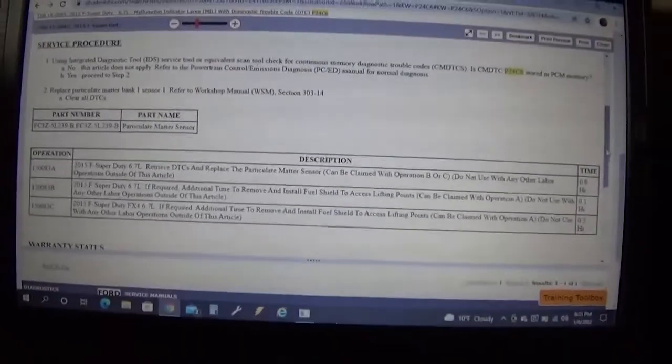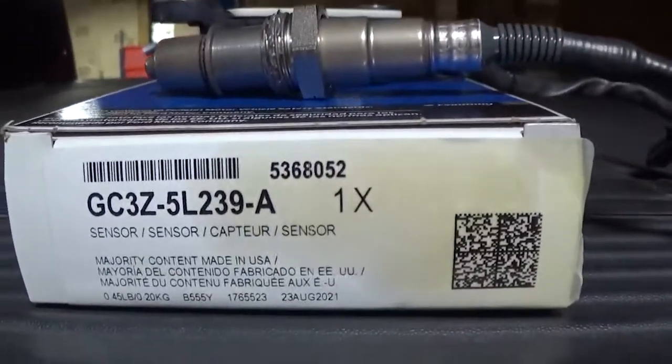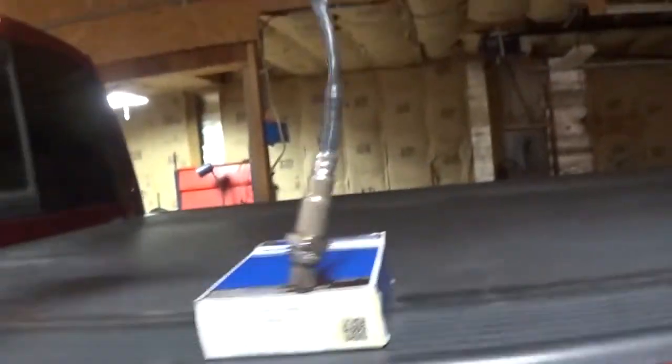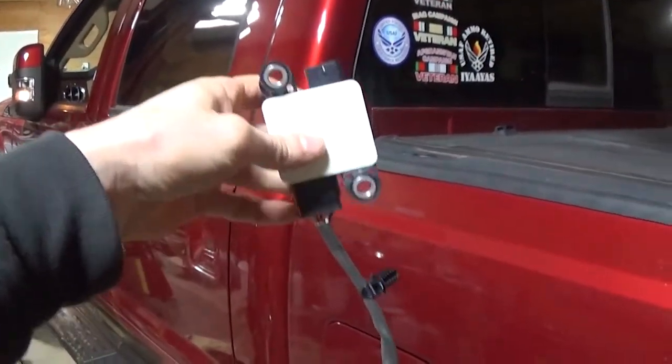I'll take you with me. I'll show you where it's at, and then we'll clear the code and test drive it. Okay, so here's the part number again, or actually this is the updated part number. And it looks like an oxygen sensor, except an oxygen sensor doesn't have a module.